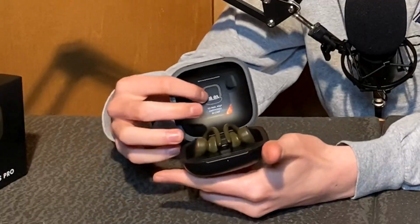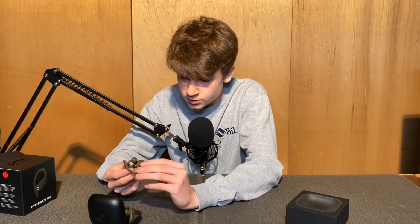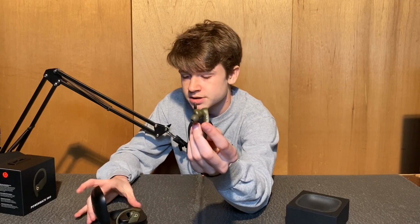But if you really like that, then that might be a big thing for you. When you open it up, there's a sticker that says to pair, keep earphones in case right there. So when you take them out, they look like that. I don't know if you can see, you can see the two little dots on the bottom where the charging connector goes in here.